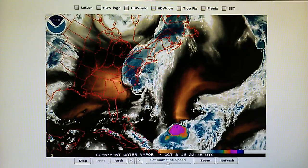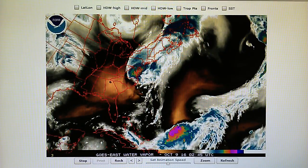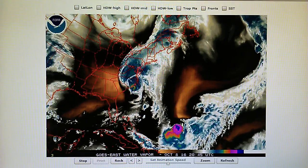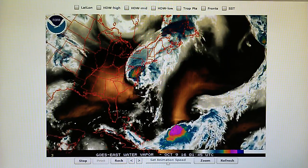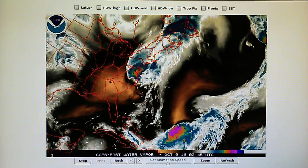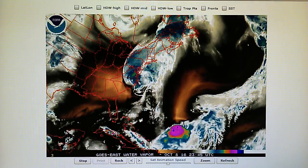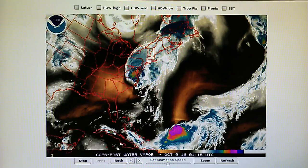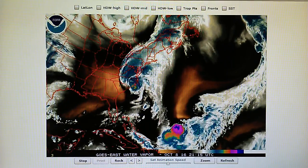All right, today is October the 8th, 2016, and right now at 8:58 p.m. we have a temperature of 67 degrees here in the foothills. We've got a relative humidity of 26%. The dew point is 31 degrees, and the barometer is reading 29.96.